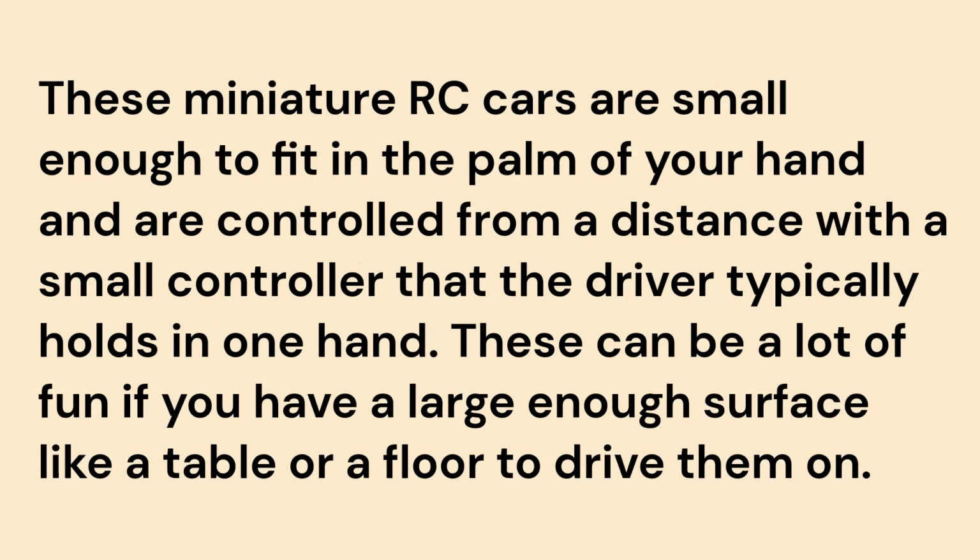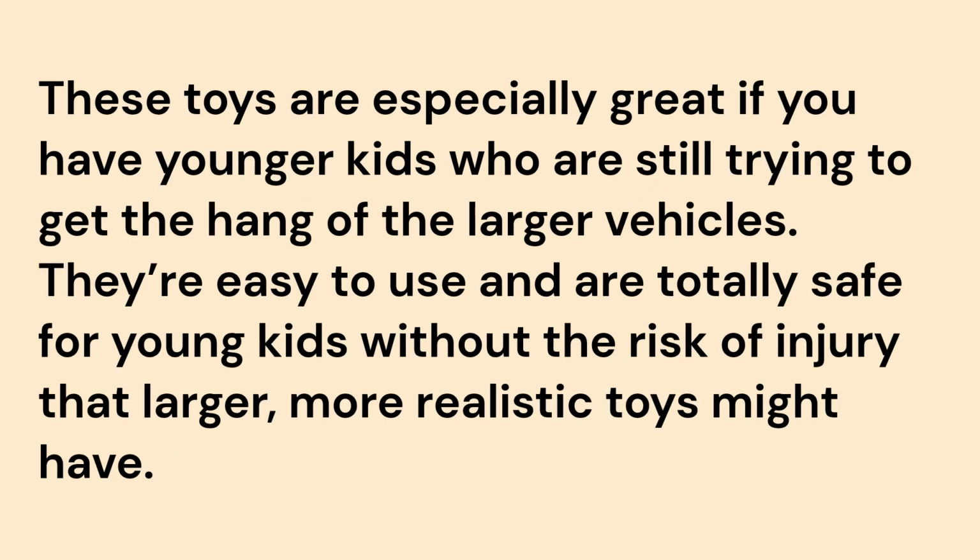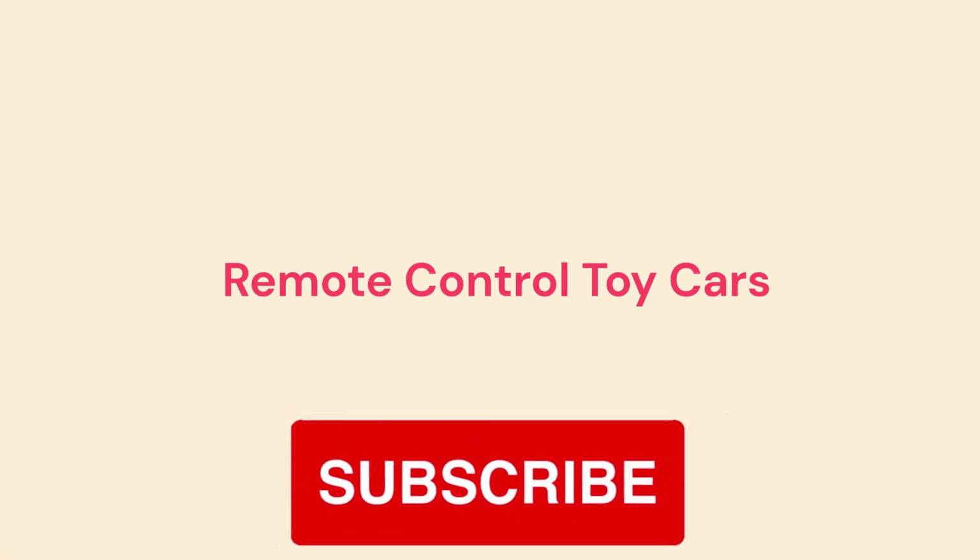These miniature RC cars are small enough to fit in the palm of your hand and are controlled from a distance with a small controller that the driver typically holds in one hand. These can be a lot of fun if you have a large enough surface like a table or a floor to drive them on. These toys are especially great if you have younger kids who are still trying to get the hang of the larger vehicles. They're easy to use and are totally safe for young kids without the risk of injury that larger, more realistic toys might have.